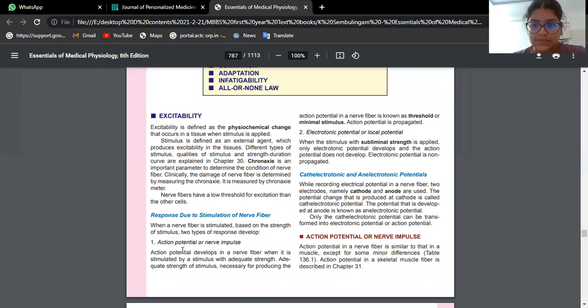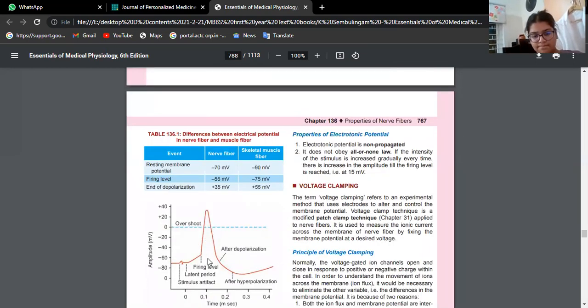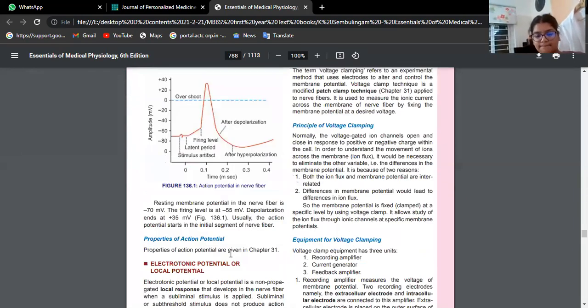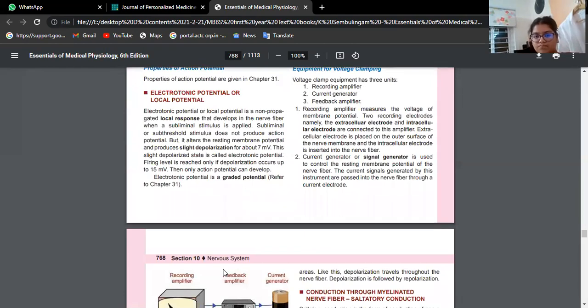We were doing excitability, right? So nerve fibers have low threshold for excitation than other cells. Means they immediately respond to some stimulus. That is the meaning. So response due to stimulation of nerve fiber. Based on the strength of stimulus, like low voltage, high voltage current shock, so action potential develops. But before that action potential curve, you need to understand resting membrane potential better. This is all explained in muscle.